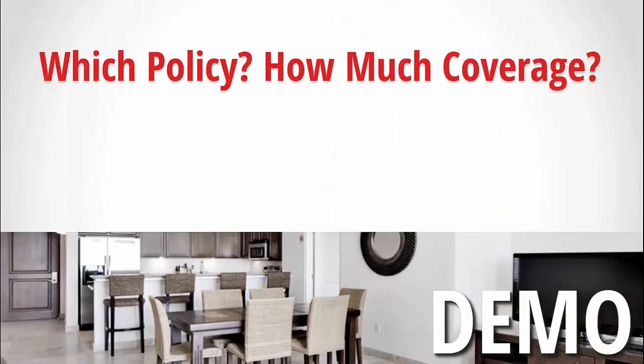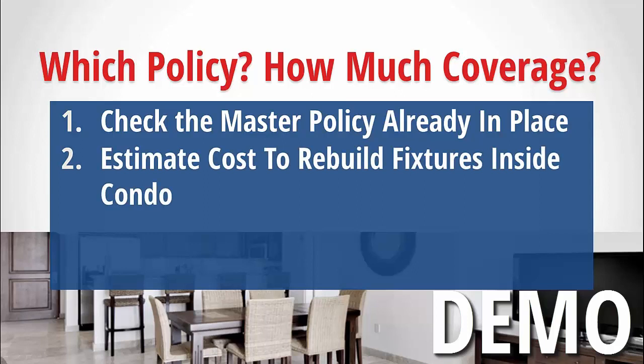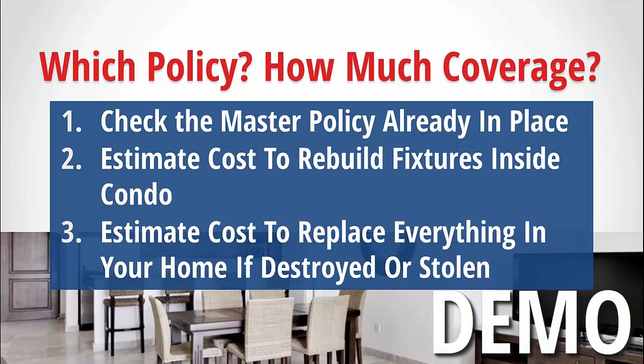Other questions we commonly get asked are, how do I know what policy I need, and how much coverage should I get? To answer this question, we would first take a look at the master policy already in place. Next, we'll use our industry insights to help you estimate what it would cost to rebuild the kitchen, the bathrooms, and the other fixtures inside the condo. And lastly, we'd ask you to answer this simple question. How much will it cost to replace everything in your home if it were all destroyed or stolen? After taking all three of these things into consideration, we'll have a good idea of the coverage levels needed.